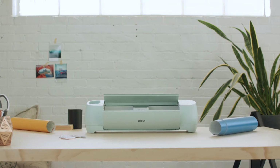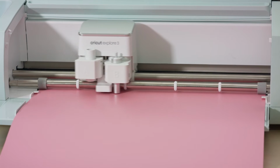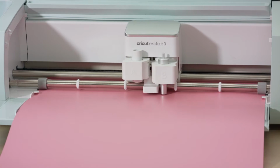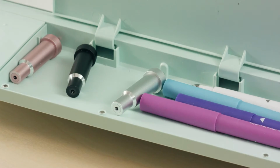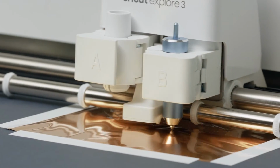So we were able to make the machines go faster. And because they're able to cut faster, now we can cut longer lengths. We really wanted to make sure that our customers didn't have to spend a ton of time cutting. They want to get to the fun stuff, which is the making, the creating part. So we wanted to cut the time in half. So these new machines, Explorer 3, can cut 8 inches per second, and our predecessor, the Cricut Explorer Air 2, can cut 4 inches per second. So really you can cut 2 times faster on these new machines.